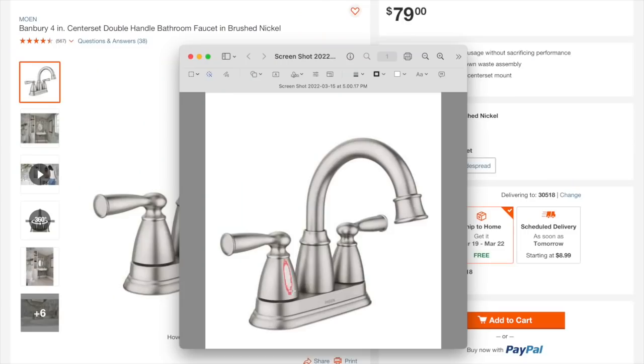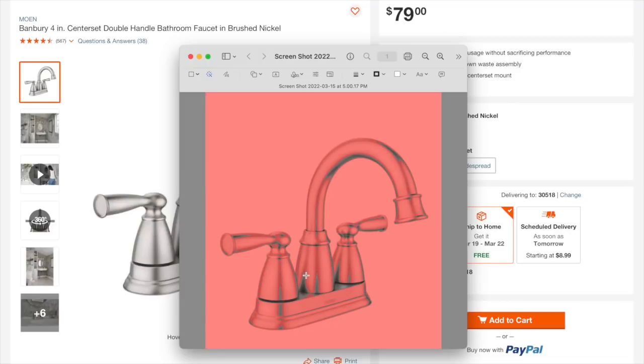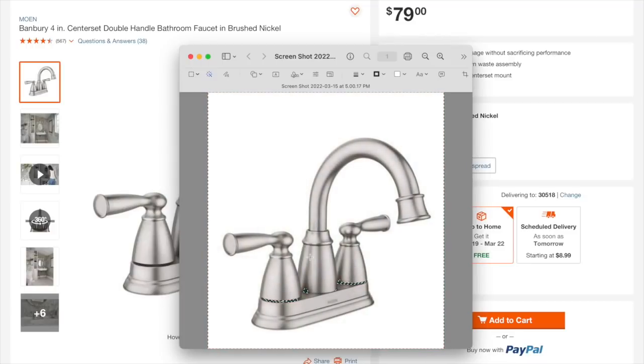Now the reason I say you have to start with the darkest portion of the image is because if you start with the lighter portion as I did here and begin to drag, you will see that it will select the background or a portion of it and you won't be able to remove that image from the background. So you'll have to try it again and again.